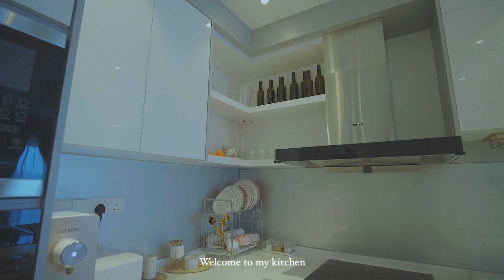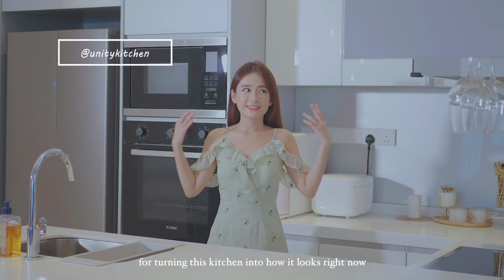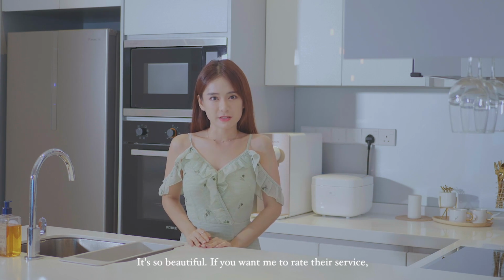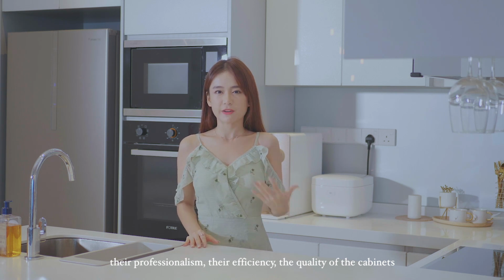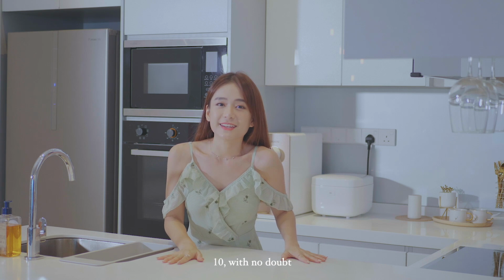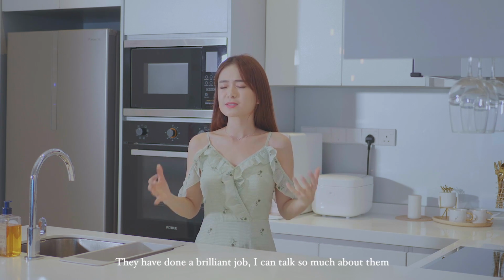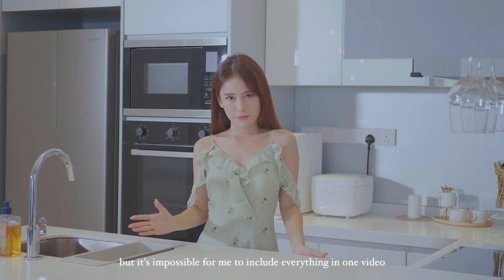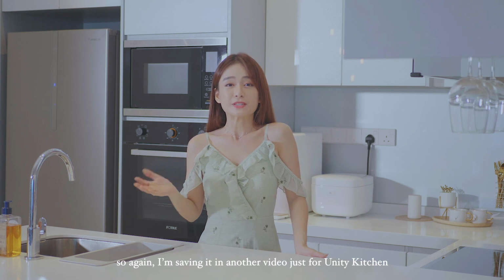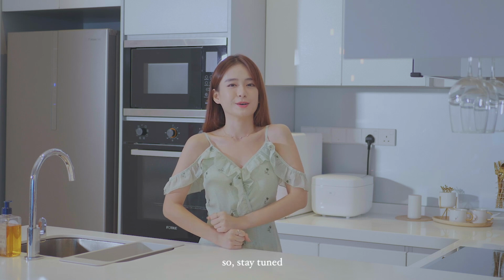Welcome to my kitchen. I need to thank Unity Kitchen with all my heart for turning this kitchen into how it looks right now. It's so beautiful. If you want me to rate their service, their professionalism, their efficiency, the quality of the cabinets on a scale of 1 to 10, 10 with no doubt. I love them so much. They have done a brilliant job. I can talk so much about them, but it's impossible for me to include everything in one video. So again, I'm saving it for another video just for Unity Kitchen so I can cover all the details that you need to know. So stay tuned.